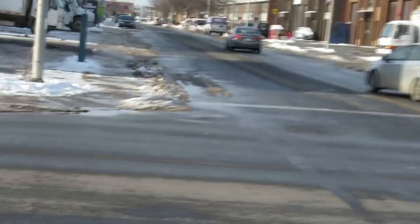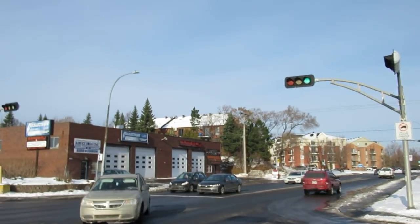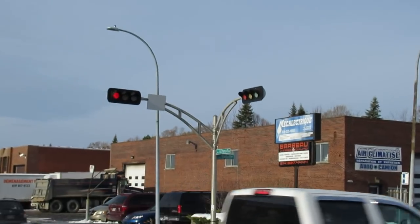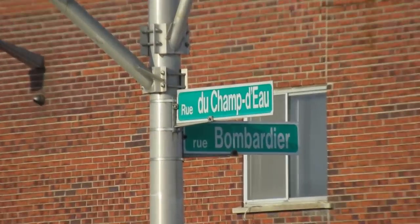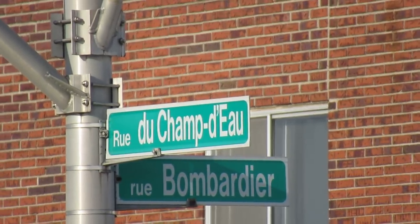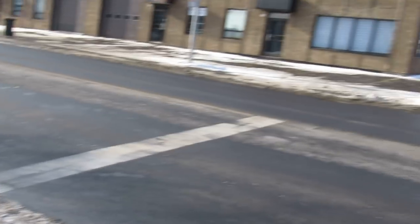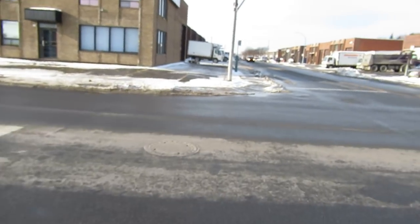Now, where am I now? Ooh, good looking Cherokee. Where's the street sign? There it is. Oh yes, Duchamp d'Eau and Bombardier. How fitting, me talking about transportation and all these stupid Hinos parked here. Jesus Christ, there's only one type of Hino I like, and it's not the one that looks like a toy, you know? Bombardier, eh?